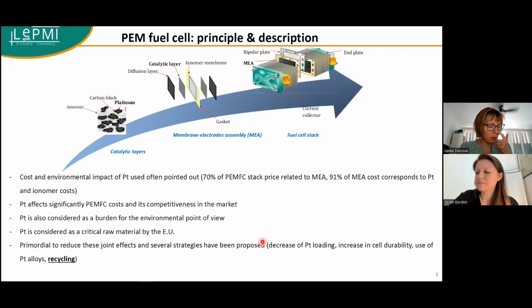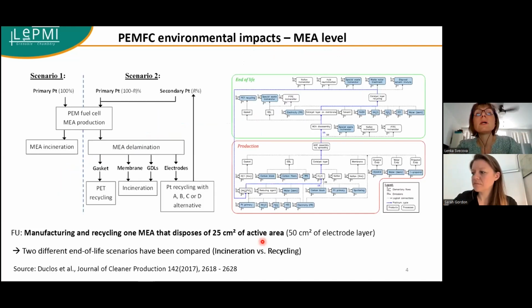And I will try to explain to you whether there's some environmental soundness in this, and what benefits of environmental credits we can create by recycling. So when we started to work on this topic, we started to work on the MEA level, so very small scale. We wanted to see whether we can recycle the platinum, and whether there will be some environmental benefits related to the platinum recycling. So we've compared two scenarios that you can see here on the left side of the slide.